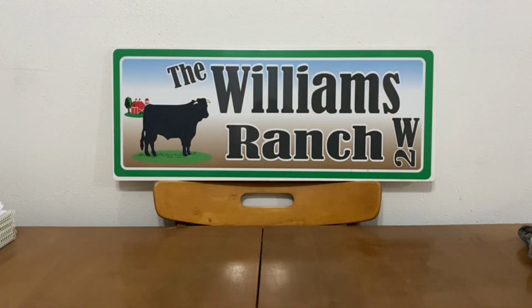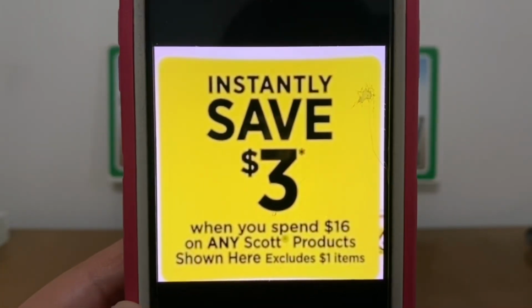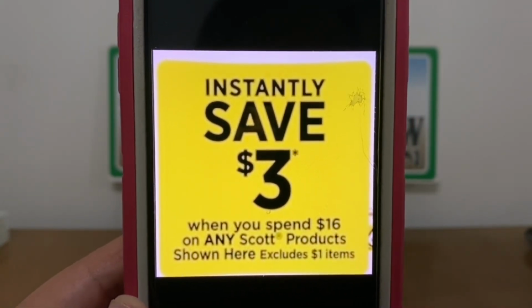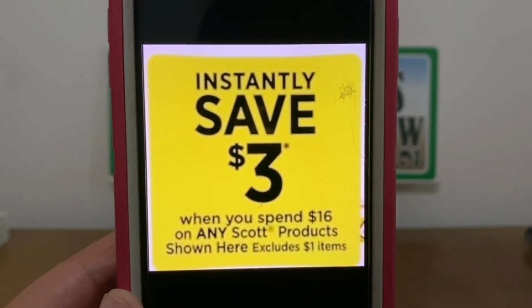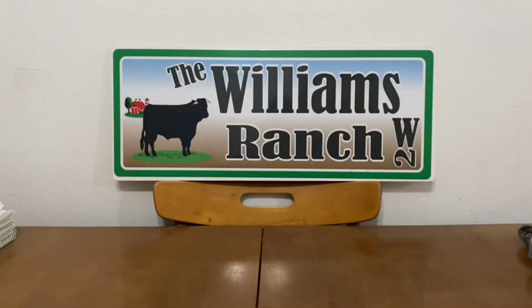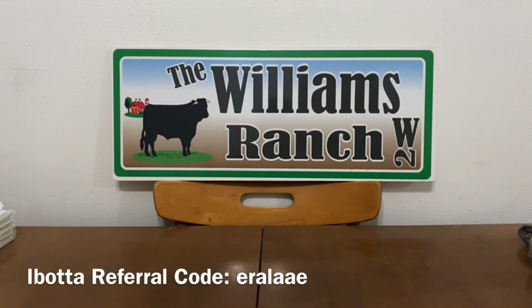Okay, the first thing that we're going to do when we get to that register is we're going to make sure that our instant savings of $3 comes off for spending $16 on Scott products. We spent $16.50 on Scott products, so we are eligible for this instant savings of $3. Now, once that instant savings of $3 comes off, we still need to be at our $25 threshold in order to take advantage of the 5 off of 25. Don't worry, Ranch Fam, I got you covered. Our threshold after the instant savings is $25 even. So we did meet it.